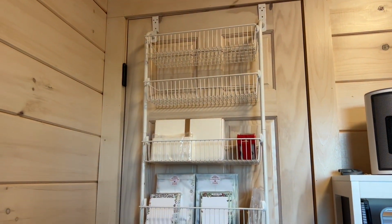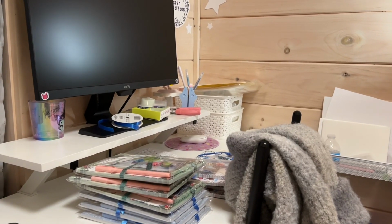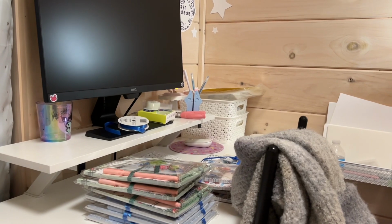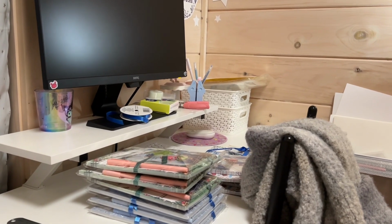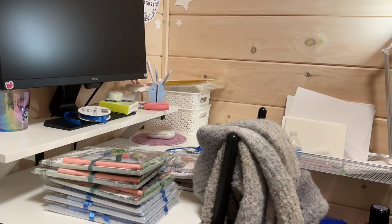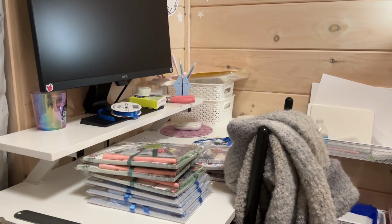And I might need to get a step stool, but that's how that's looking for now. It is now Saturday. It's about 6:30 and we are just getting ready for the con. So we are packing up and getting ready to leave. We should be leaving at about 7. Takes about 40 minutes to get there and setup starts at 8. So we should be right on time.